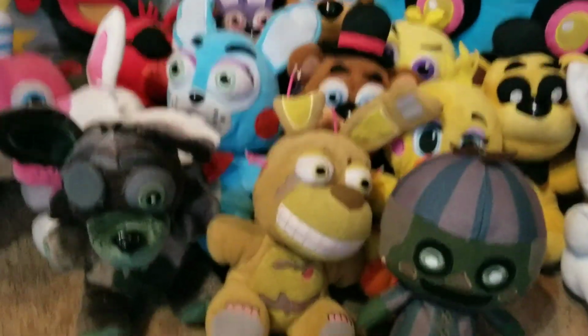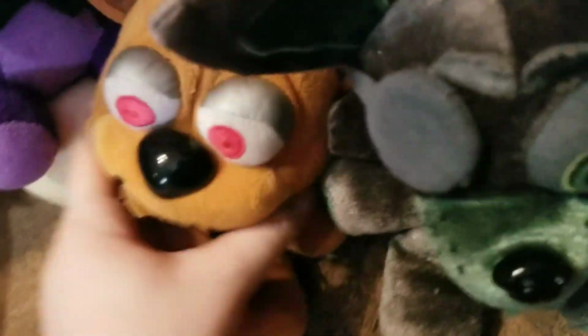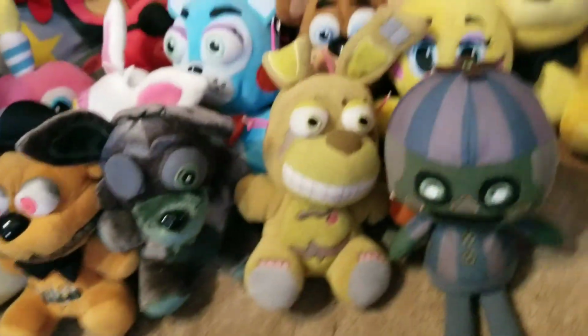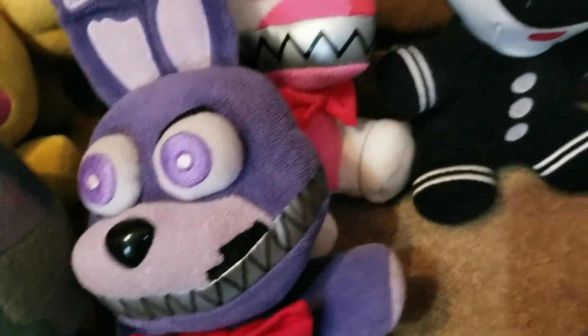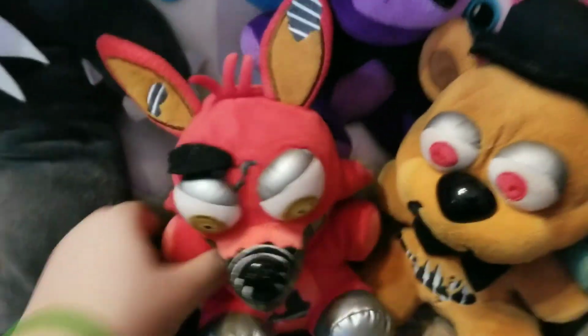So, the FNAF 4 plushie guy is Nightmare Freddy, Nightmare Bonnie, a Toys R Us exclusive, which changed to Walgreens, Nightmare Foxy, and Nightmare Cupcake, GameStop exclusive.